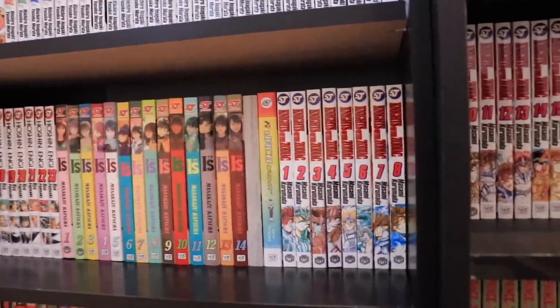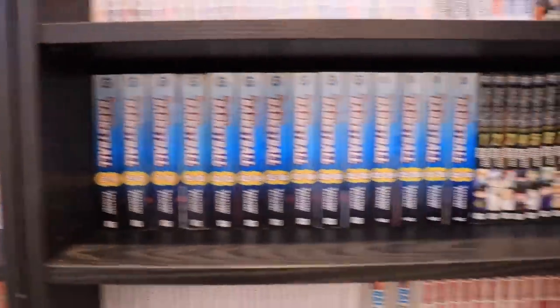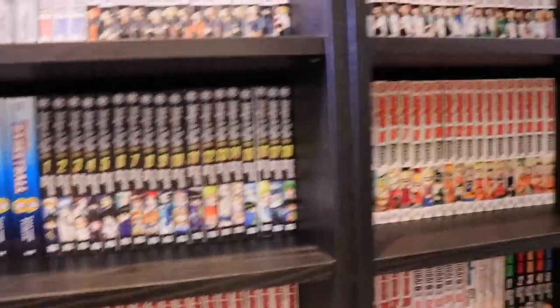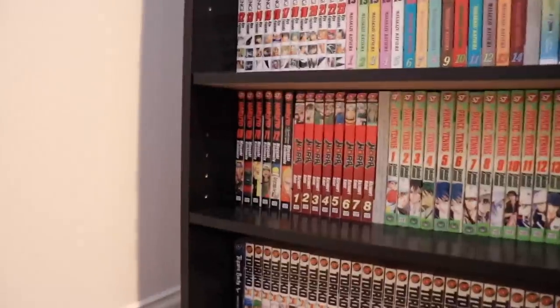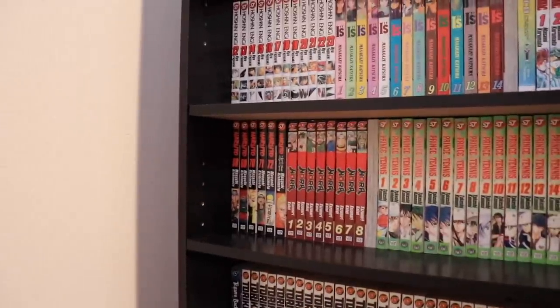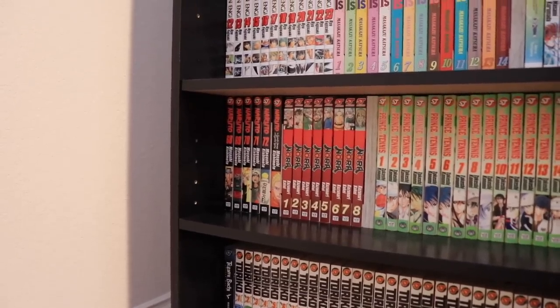shuffling back over here, the rest of Hoshin Engi, Aizu, which I just need to get volume 15, so another placeholder in there, Jako, Knights of the Zodiac, or Saint Seiya, Kuroko's Basketball, Muyo and Roji, there's all of Naruto, the rest of Naruto is down here. Let's set the tripod down. And then I've got the series Nora that I also just need one more volume of, so another placeholder.